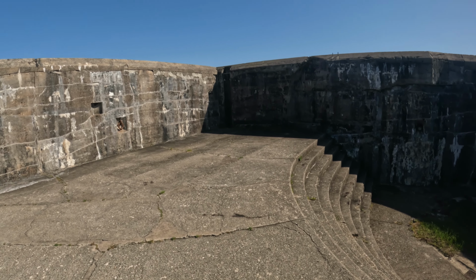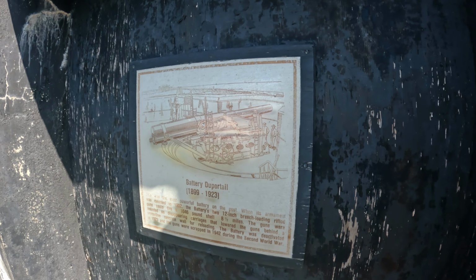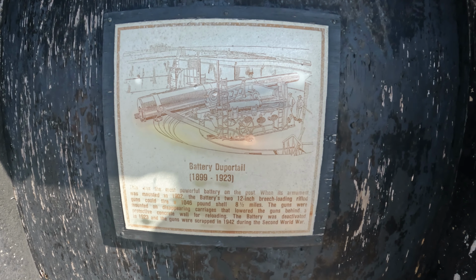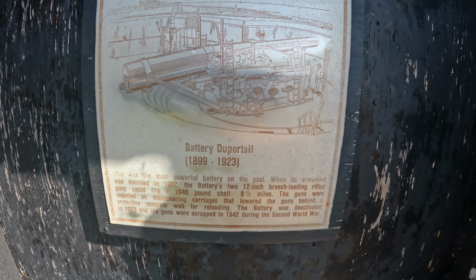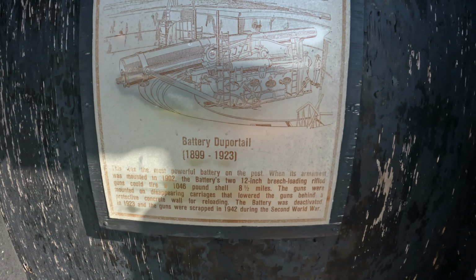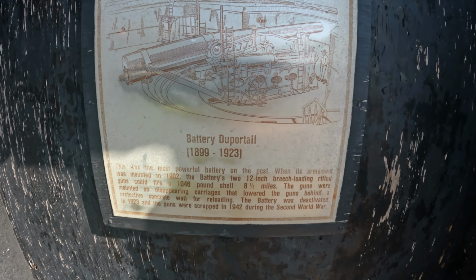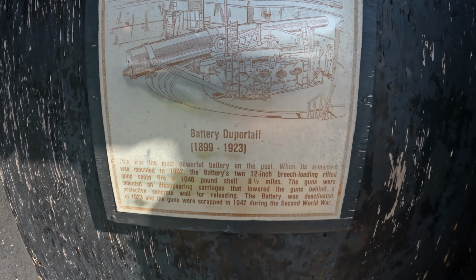Okay, so you see this hole here? There was a gun mounted down in here, and I'm going to tell you just a little bit more about that. I'll read this to you. This was the most powerful battery on the post when its armament was mounted in 1902. The battery's two 12-inch breech-loading rifled guns could fire a 1,046-pound shell 8.5 miles. The guns were mounted on disappearing carriages that lowered the guns behind a protective concrete wall for reloading. The battery was deactivated in 1923, and the guns were scrapped in 1942 during the Second World War.